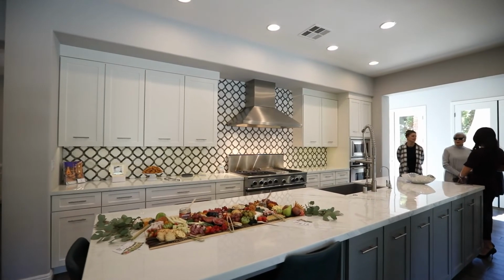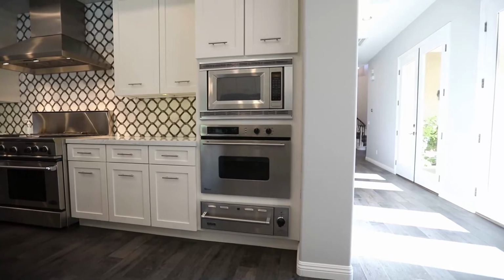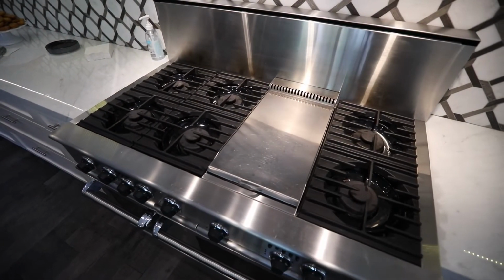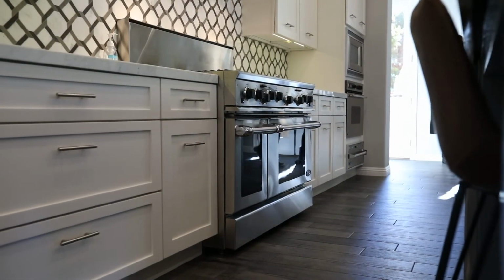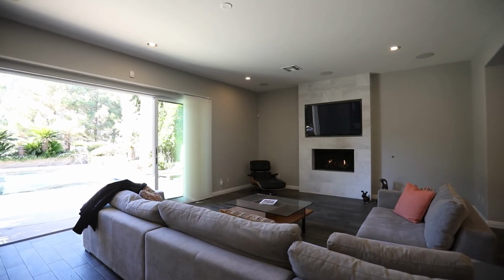Now we're in the kitchen, beautiful marble countertop, nice backsplash, of course stainless steel appliances. It's a beautiful kitchen. Now we are in the living room family area right next to the kitchen.